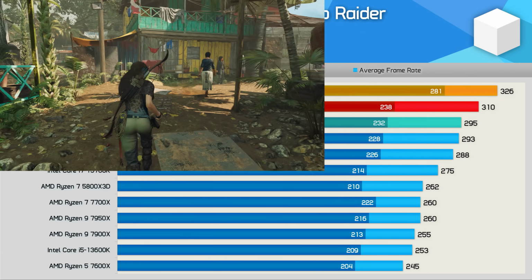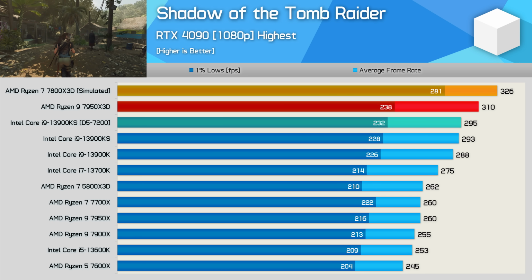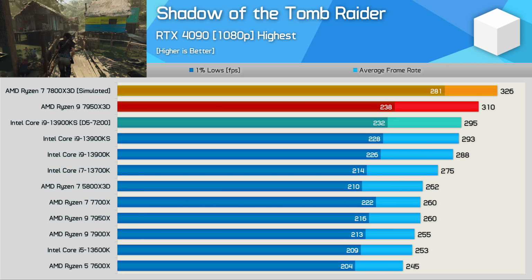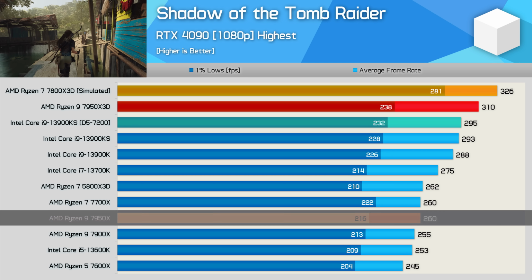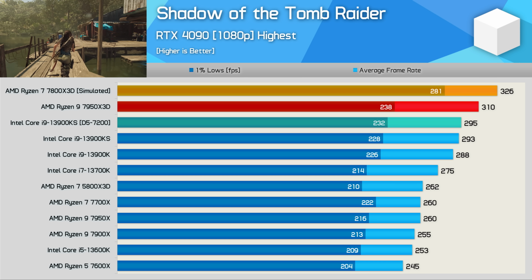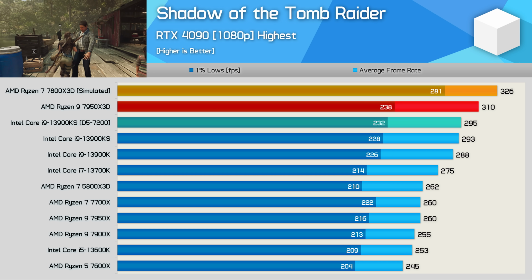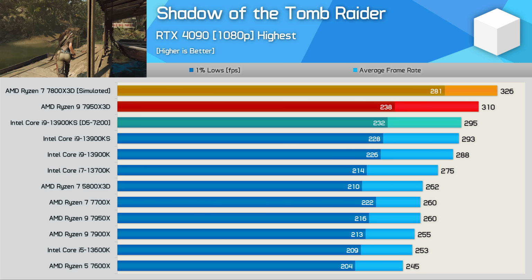Next up, we have Shadow of the Tomb Raider, and here the 7950X 3D was 5% faster than the 13900KS using DDR5 7200, so a good result there for AMD. The 3D V-cache is also providing around a 20% boost over the standard 7950X. Now, disabling the second CCD did boost performance in Shadow of the Tomb Raider, increasing the average frame rate by a further 5%. However, it was the massive 18% increase in 1% lows that stood out the most here.